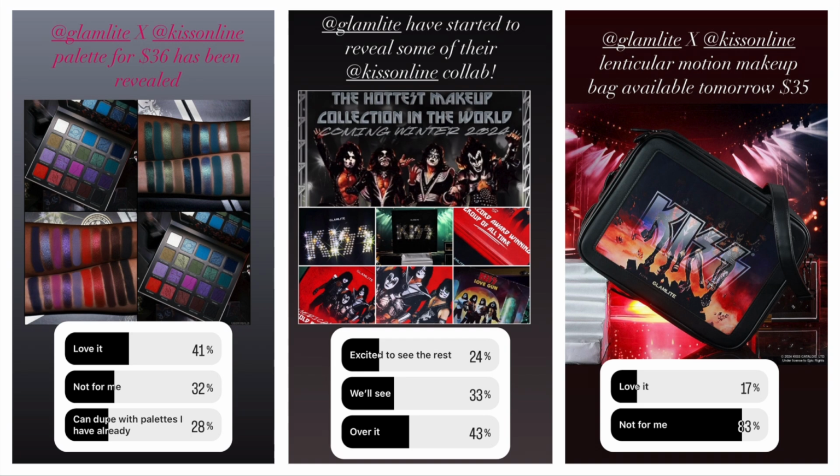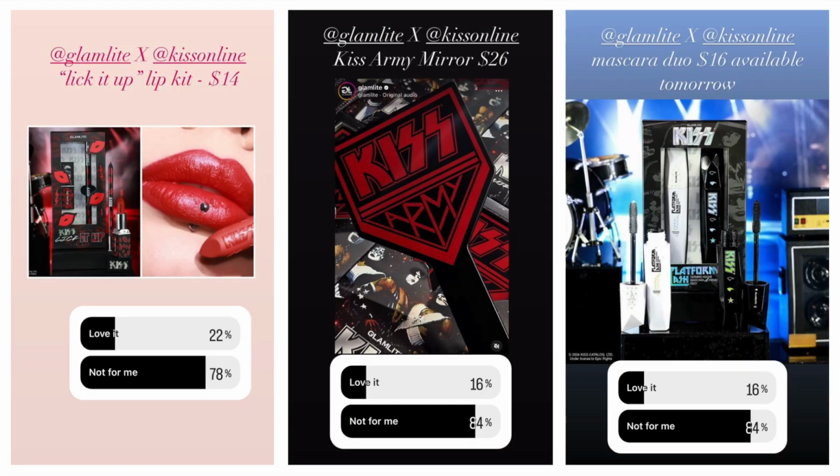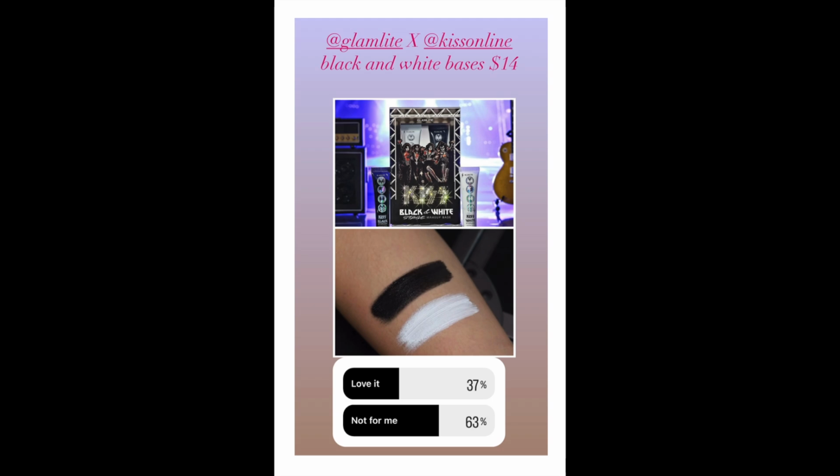The makeup bag actually didn't do that great. 17% of you loved it, while 83% said not for me. The lipstick also didn't do great. 22% love it. The mirror was meh. 16% love it. The duo of mascara was 16% love it. And finally, the makeup base was kind of the best contender outside of the palette. 37% of you love it, and I have to say I kind of agree. I think it's the most interesting piece.